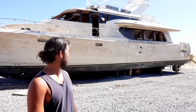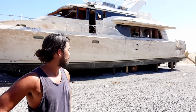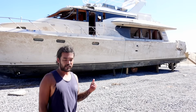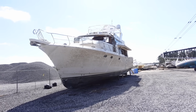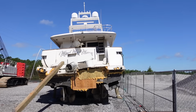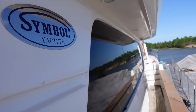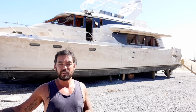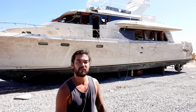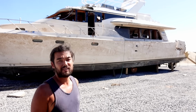So there you go guys, there's our Symbol 68-foot boat that we just bought. Definitely a huge project for someone, there's no doubt about it. It'd be just such a shame for this boat to go to the scrapyard, you know, there's so much potential in it. To just get it floating again, to do all the transom repairs and do all the hull repairs and fix up anywhere where water could get in, could be looking at 50 grand, 60 grand, and then you can splash it. But we just don't have the time to do anything with it ourselves. We've got too many of our own projects, so we're gonna give this to someone else.